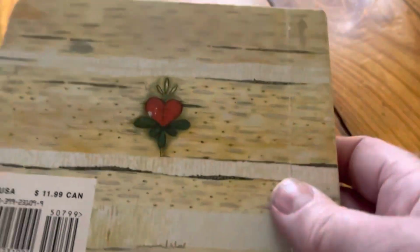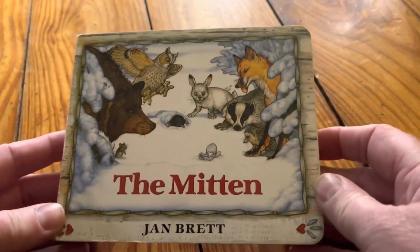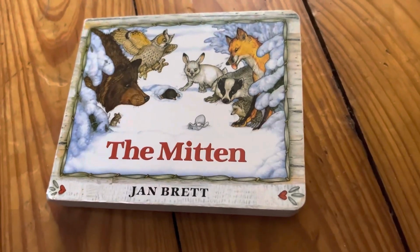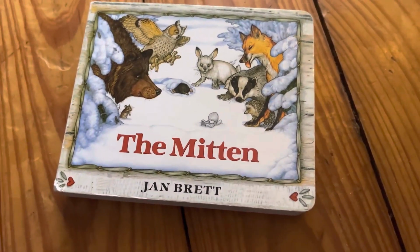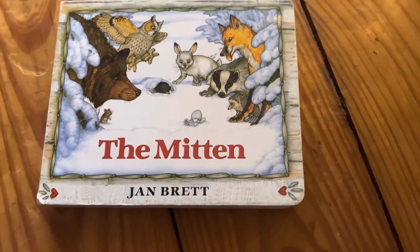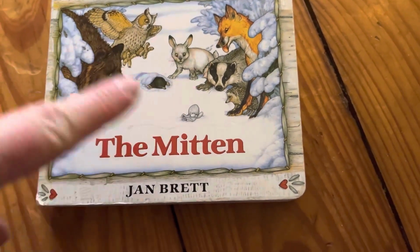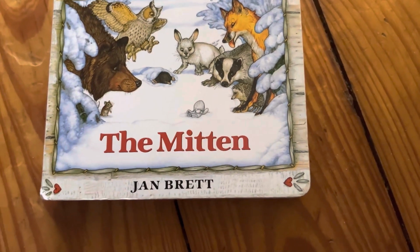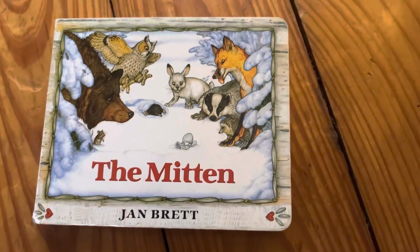Friends, this was a story by Jan Brett. Jan Brett, like I said earlier, is one of my absolute favorite children's book authors, and she is very generous in her material that she makes for public use. She has an entire website that you can go onto and you can get pictures of all of her animals from The Mitten, and you can color them if you'd like, or you can cut them out and use them to retell the story. And so that's at janbrett.com.